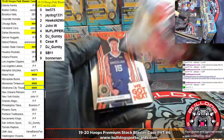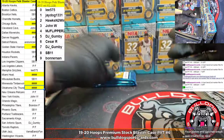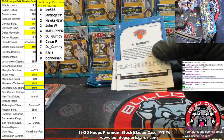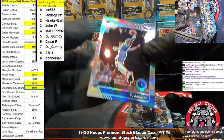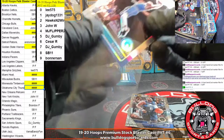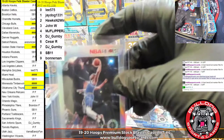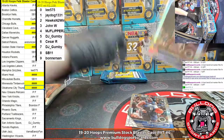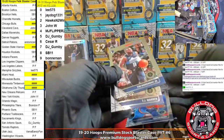Williams, Brown, Covington, and a Brandon Clark for the Grizzlies. A sick silver RJ here. Sick silver RJ for John W. Where is John W? John W, are you around? He's probably sleeping. He's super East Coast.